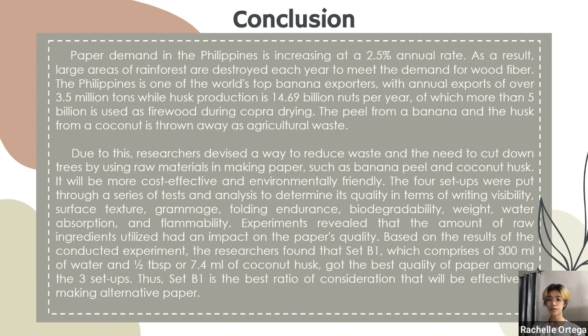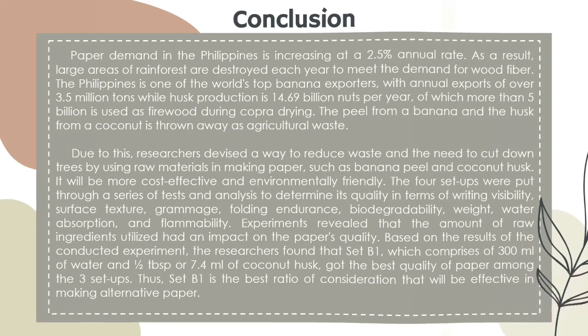Experiments revealed that the amount of raw ingredients utilized had an impact on the paper's quality. Based on the results of the conducted experiment, the researchers found that set B1, which comprises 300 ml of water and 1/2 tablespoon or 7.4 ml of coconut husk, got the best quality of paper among the 3 setups. Thus, set B1 is the best ratio of consideration that will be effective in making alternative paper.